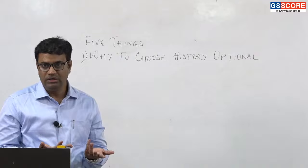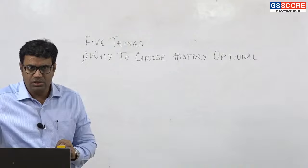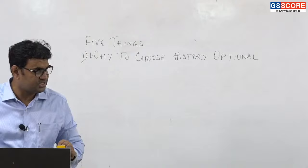You don't have to read smaller rulers. You don't have to mug up dates. We'll come to those myths also. I'd burst all those myths related to this optional subject. Clear? After this, Mughals came to India.